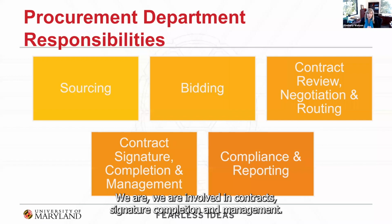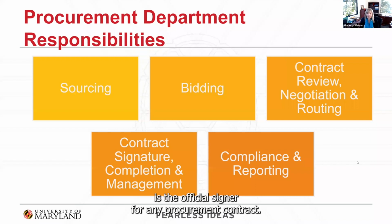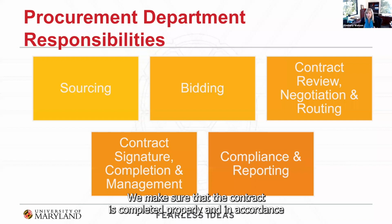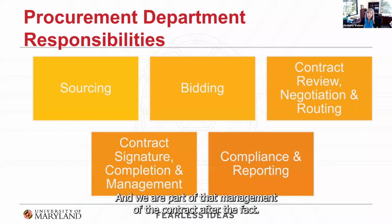We are involved in contract signature, completion, and management. So when we enter into a contract, procurement is the official signer for any procurement contract. We make sure that the contract is completed properly and in accordance with all of the compliance that's required. And we are part of the management of the contract after the fact.